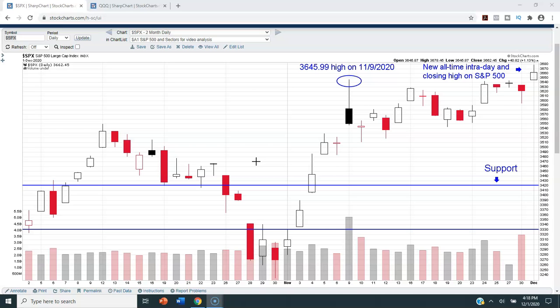Today, the S&P 500 was up 1.13%, and we closed at 3662.45, and that is a new all-time closing high on the S&P 500.